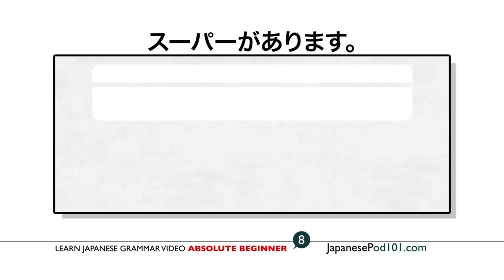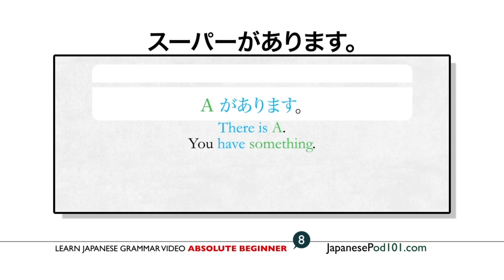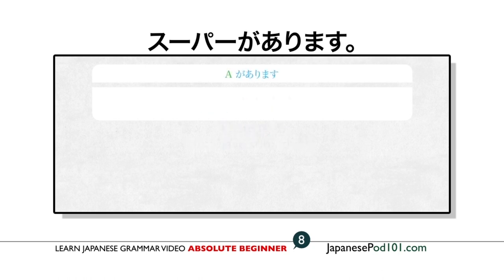In this lesson, you'll learn how to say that something exists, as in, there is a blank, and also how to say that you have something. The same pattern is used for both of these meanings. Yes, and that pattern is? 絵があります。 So let's take a look at the first meaning, talking about something existing.